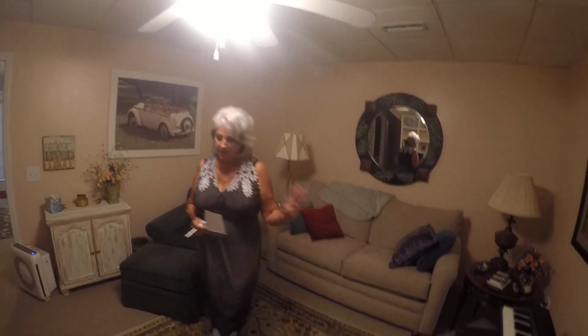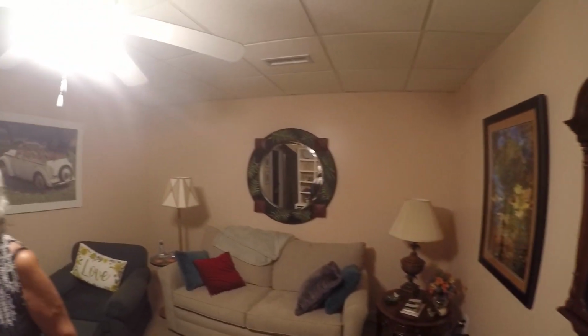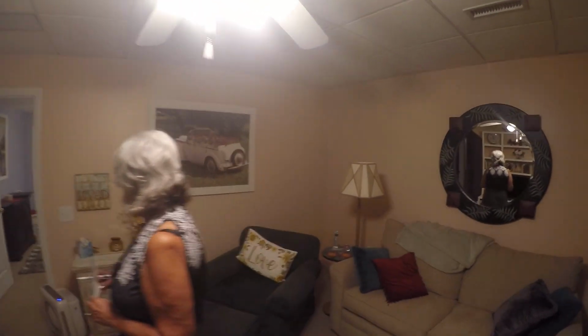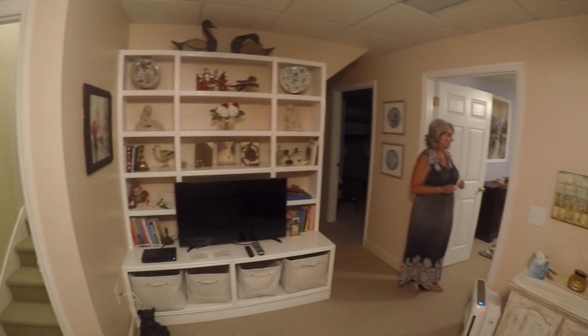So this is a very nice lower level of the home. It affords a nice casual family room. This couch pulls out. We've got the TV, nice bookcase. It also has a master suite with an ensuite and a nice little dining area, little kitchenette that they've added.